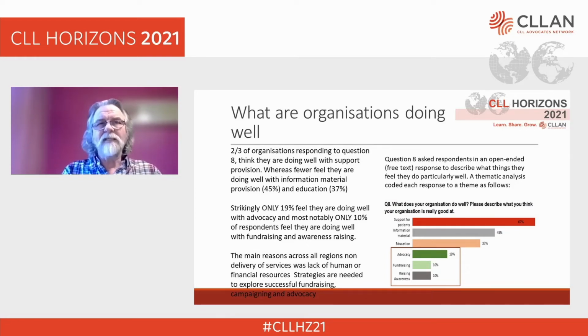But what's really shocking, well, it is for me, strikingly, only 19% of organisations feel that they're doing well with advocacy. Now, we're all here together as an advocacy network, and we're going to have to work a lot harder in this area, because, for example, raising awareness sits in that, as that's part of campaigning and advocacy. And advocacy and campaigning are very key towards addressing equity of access and pushing for access to new treatments and appropriate care.